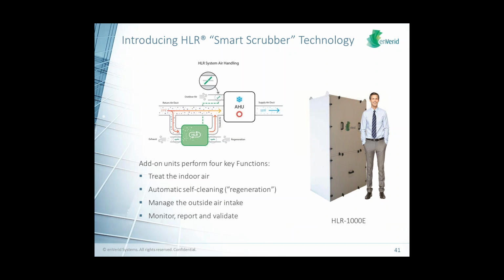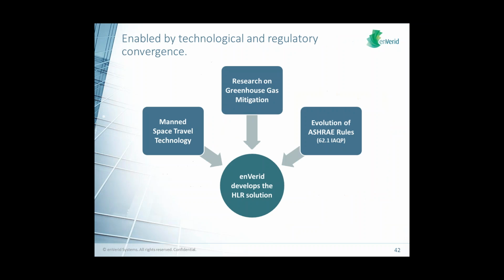While it does this, it also handles the reduction of the outside air inlet by taking control over the electromechanical damper that manages the outside air inlet into the HU. So you get the combined function of cleaning the indoor air and reducing the outside air introduction to the building. And all of this is managed by very sophisticated software that sits on servers and communicates in a wireless fashion with all these units that are installed in the building. Let's move on to the next slide.